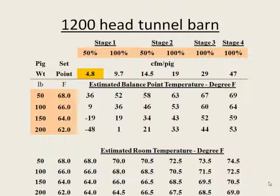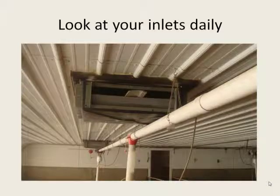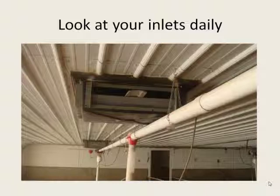Part of doing chores is this. The other part of doing chores is looking at the inlets. Now, if you're walking barns every day, how do you know your inlets are adjusted correctly? Quick and dirty tool, and it works pretty damn close. Proper inlet velocity is 800 feet per minute. That equates to 0.05 static pressure. That will give you about a 10-foot throw from an inlet before air starts slowing down and coming down.